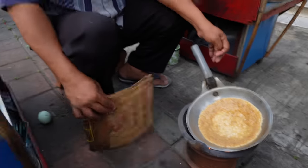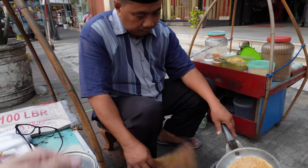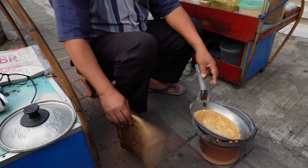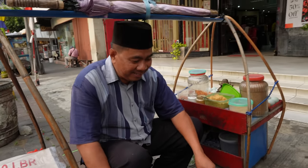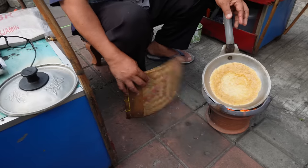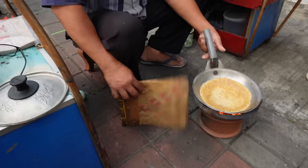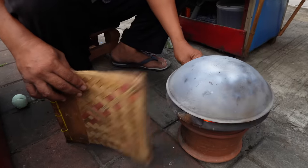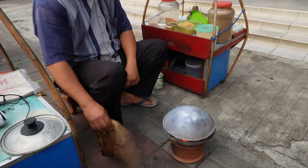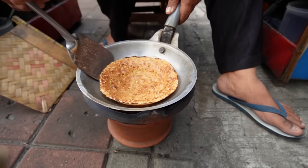Does your hand get tired from waving like this? Tired hands? Capek enggak, Pak? Oh, enggak. I'm sure when he sleeps at night, he still does this. Oh, yes. That's a quality test. Crazy. Very excited to try this kerak telur, something that we've never tried yet.